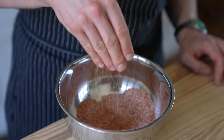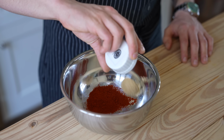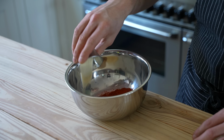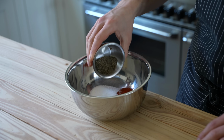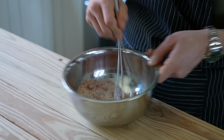First, we gotta make our seasoning. In a small bowl, add 1 tablespoon or 7 grams of Spanish paprika, 1 tablespoon or 15 grams of light brown sugar, 1 tablespoon or 7 grams of garlic powder, 2 teaspoons or 6 grams of onion powder, 3 tablespoons or 45 grams of kosher salt, 1 tablespoon or 7 grams of ground black pepper. That's fresh ground.